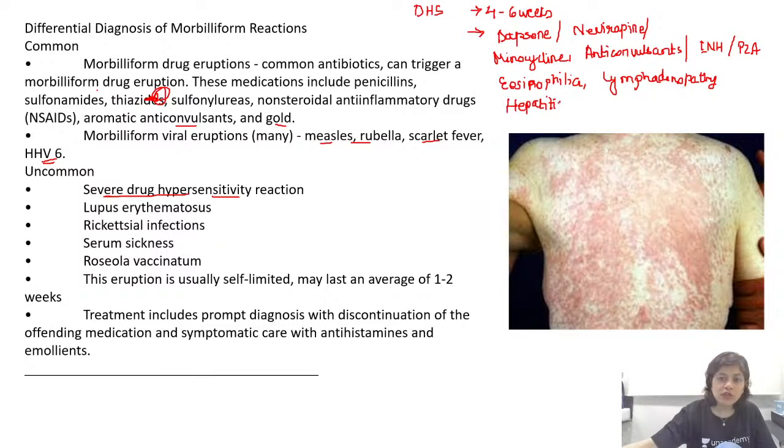It can also involve the kidney and can cause glomerulonephritis. It can involve the stomach, it can involve the lungs, right? So any organ can be involved, but the most common organ to be involved is the liver. So what do you need to remember about drug hypersensitivity syndrome is that it can be caused mainly by anticonvulsants, anti-tubercular drugs, dapsone, nevirapine, minocycline.